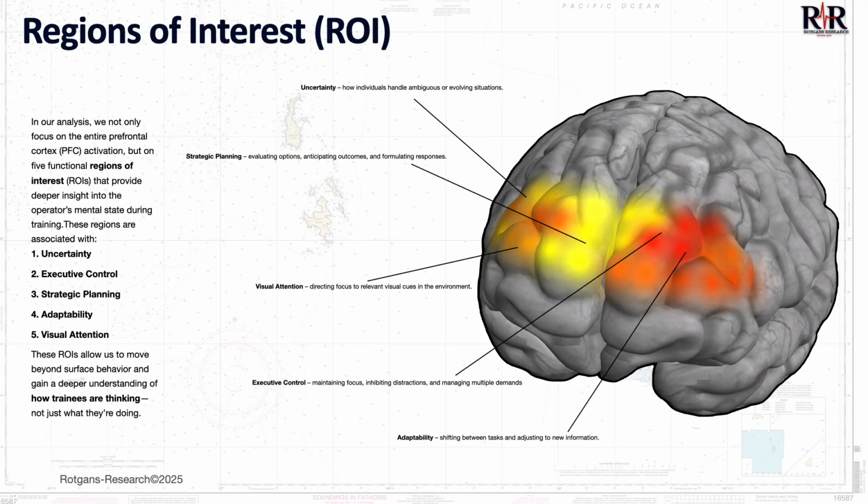Let's start with the first pillar. In our analysis, we don't just track general prefrontal activation, we focus on 5 validated regions of interest, each tied to key mental functions: uncertainty, executive control, strategic planning, adaptability, and visual attention.